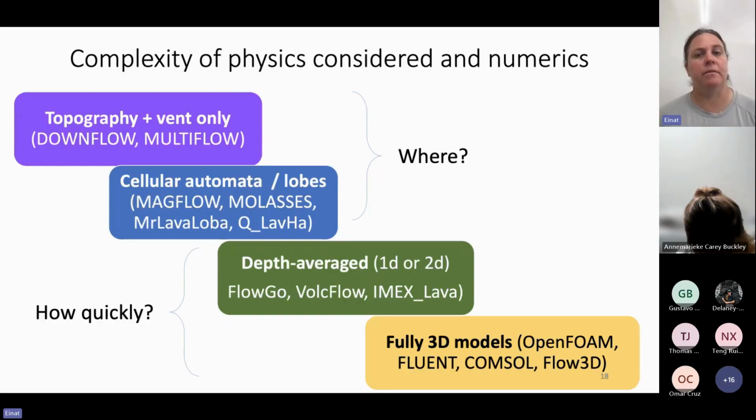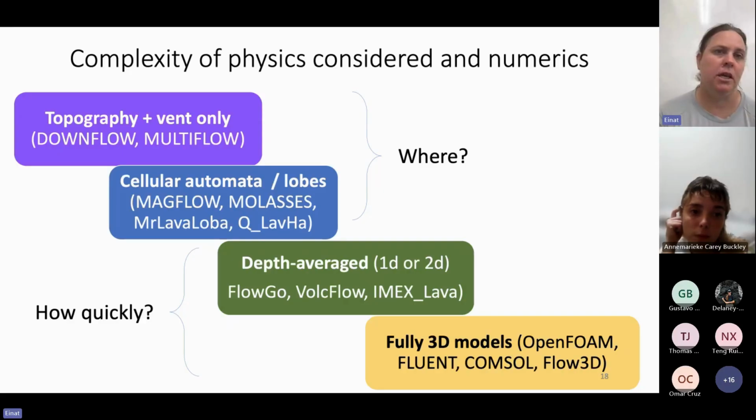There are also different categories. There's a whole range of lava flow models, and they vary in the complexity of the physics being considered and the numerics. The simplest models are models where you give topography data in a digital elevation model, DEM, and the location of the vent, and just let it go. These would be models like Downflow or Multiflow that just follow the steepest descent path and say the lava is going to go from this vent downhill, and this is how it's going to be.